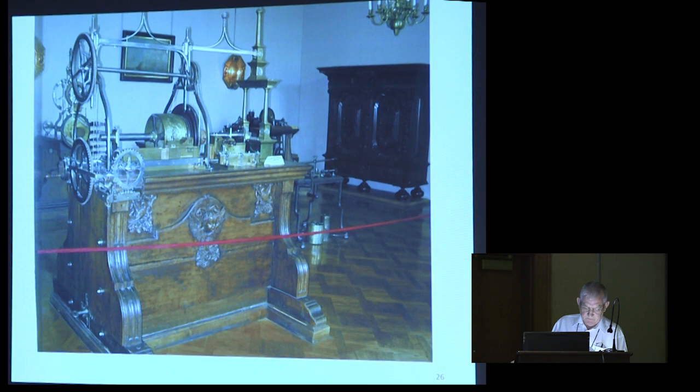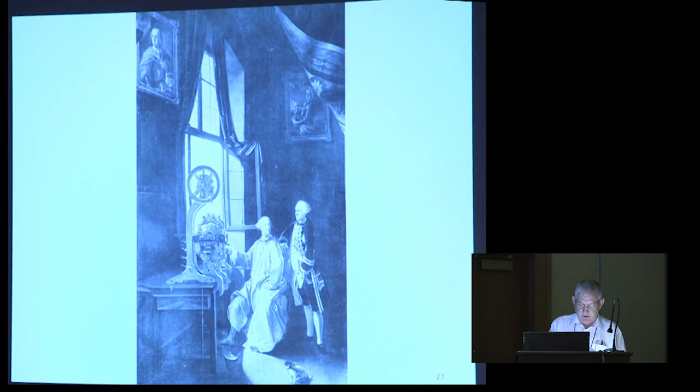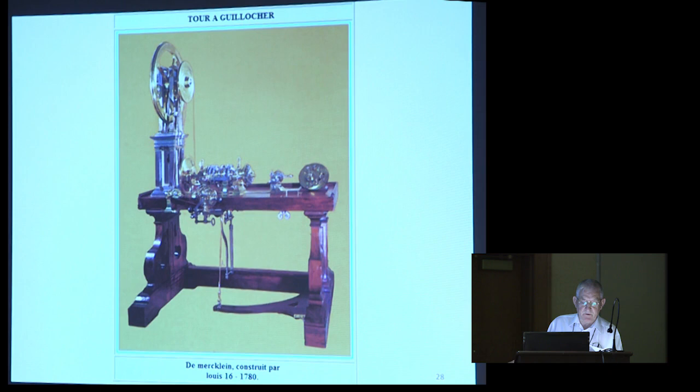The Emperor Maximilian III, Joseph of Bavaria, shown here at the Rose Engine with the Count of Salern, painted by Johann Jacob Dorner the Elder in 1756 in Munich. Other regal turners included Queen Sophie Magdalena of Denmark, King Adolf Friedrich, and Queen Louisa Ulrika of Sweden, and King Louis XVI of France. That's a Merkline lathe, which was Louis XVI's.